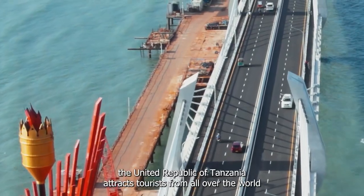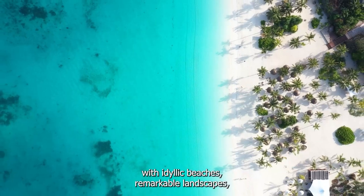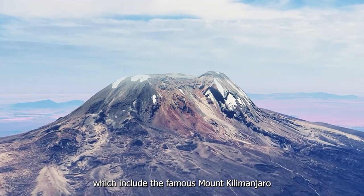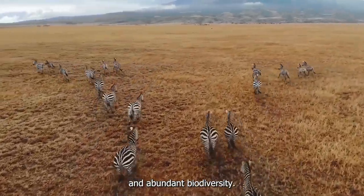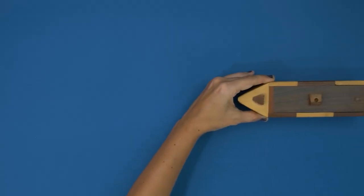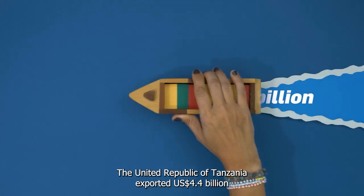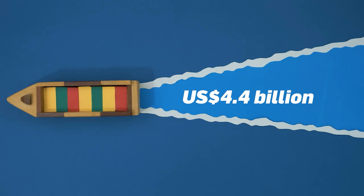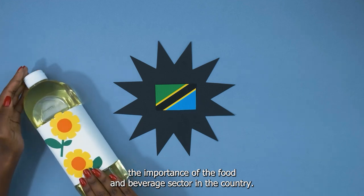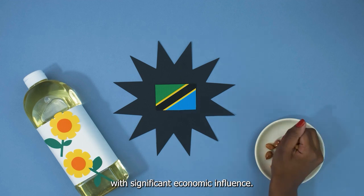Located in East Africa, the United Republic of Tanzania attracts tourists from all over the world with idyllic beaches, remarkable landscapes, which include the famous Mount Kilimanjaro, and abundant biodiversity. So let us have a look at the country's economy figures. The United Republic of Tanzania exported $4.4 billion worth of manufactured goods in 2020. The analysis highlights the importance of the food and beverage sector in the country. It's a very diversified sector with significant economic influence.